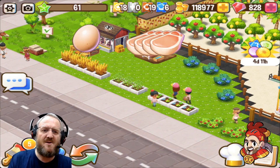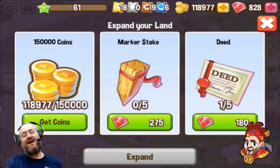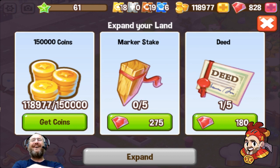It's not like there are stakes, so I'm interested. Ah, you wait till you try to expand your land. There are stakes there. You're still going to need stakes in this game. You need deeds and stakes, and they are like trying to find a needle in a haystack.